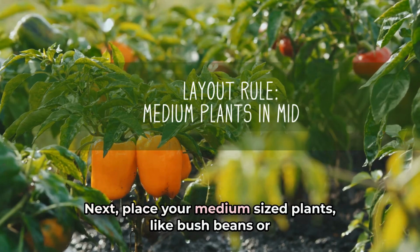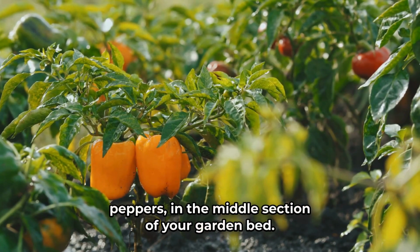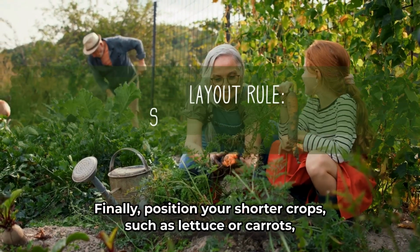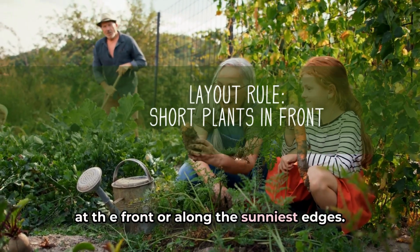Next, place your medium-sized plants, like bush beans or peppers, in the middle section of your garden bed. Finally, position your shorter crops, such as lettuce or carrots, at the front or along the sunniest edges.